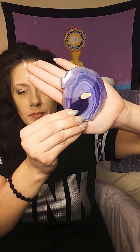People ask me about this all the time. This is a slice of amethyst that I got from my local metaphysical and holistic store here at our mall. And you can buy it anywhere on Amazon, on the internet, because some people live in small towns and they're like, I don't have a holistic store, I don't know where to get that from. So just go on Amazon and search for amethyst, or there's agates, there's all kinds of things on there that you can purchase.